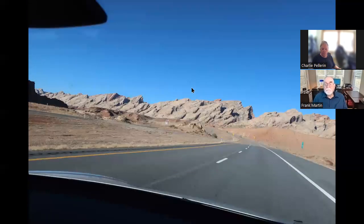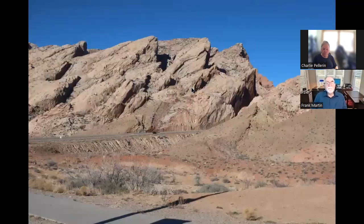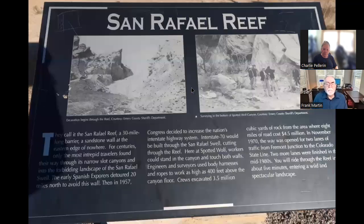Now we're heading into Utah toward the San Rafael Swell. And these are photographs of this. An interstate again. A 30-mile barrier sandstone wall, eastern edge of nowhere. For centuries, only the most intrepid travelers found their way through this slot canyon. Interstate 70 came through, cutting the reef. 8 miles of road cost $4.5 million.